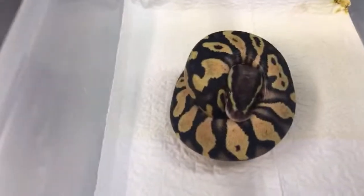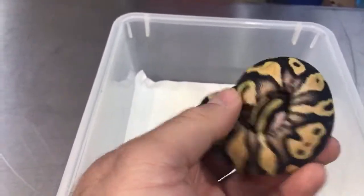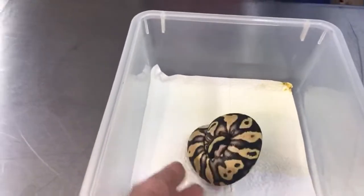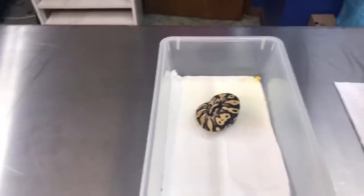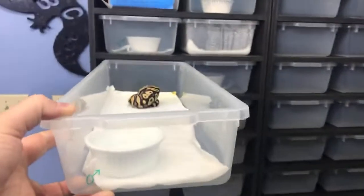And the three that I'm showing are actually all boys. This is one of them. All shed out. Looks really, really good. Colors are phenomenal on this boy. And everything in this clutch, or everything I'll be showing you, is going to have yellow belly in it. Yeah, the pastel yellow belly leopard. Yeah, that would be nice.